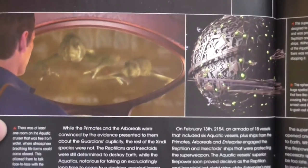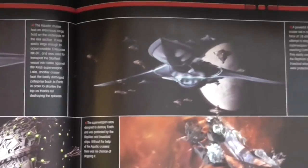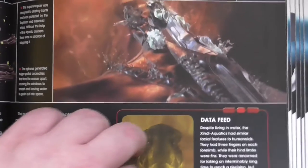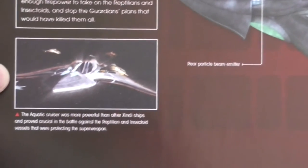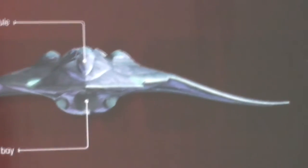These are pictures from Star Trek Enterprise, which is the show on which the Xindi were the main villains in season 3. The following two pages contain again detailed information about the ship. The green thing is the crew window. There is the phase deflector, pulse, particle beam emitter, and so on.